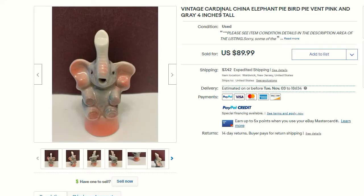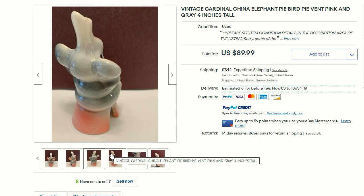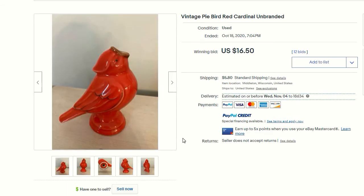Here's a vintage cardinal China elephant pie bird. A lot of people like to collect pie birds because they're nice and small. This sold for $89.99. Here's another pie bird in the shape of a cardinal. This one sold for $16.50 and had 12 bids.